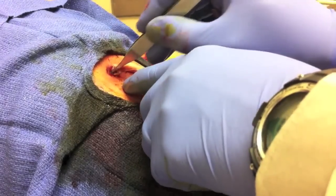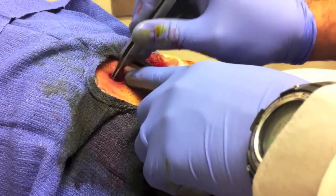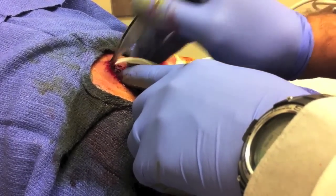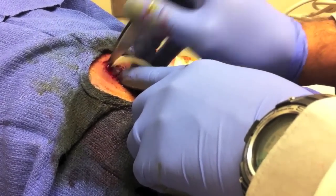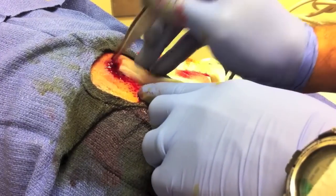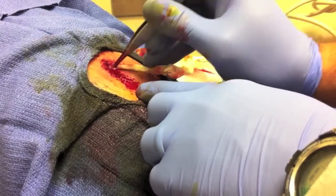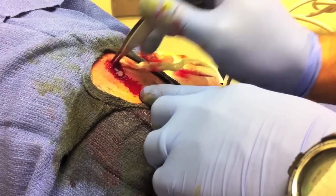Here is the packing material. It's 1/2 inch, and it's iodoform also soaked. I'm going to start pushing stuff in, and it just goes in forever. This really was a big hole. And I continue to insert this in. Now let's talk about that. This patient is going to come back in 3 days. I'm going to be back in the ER.